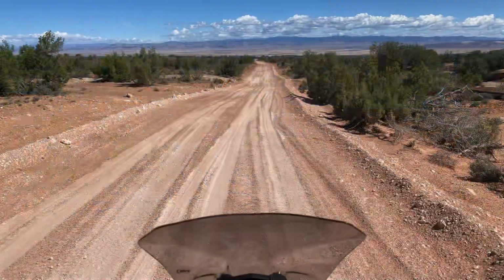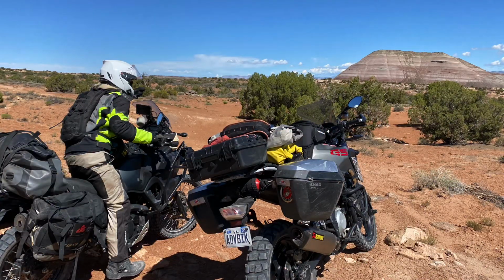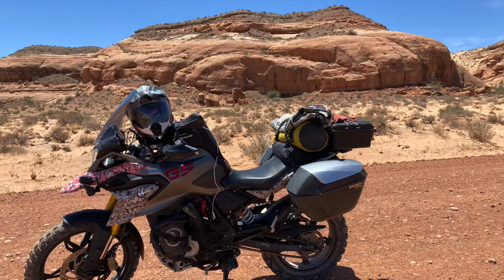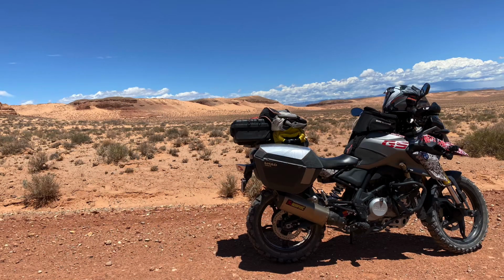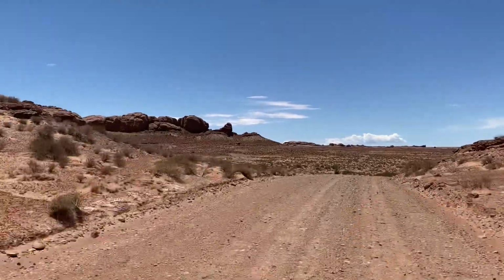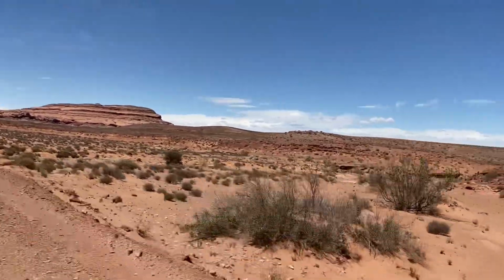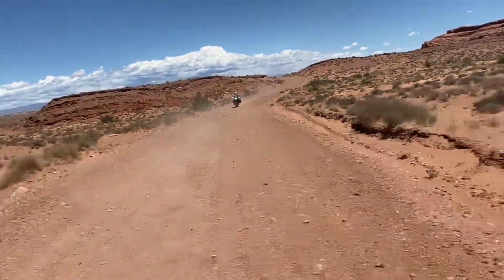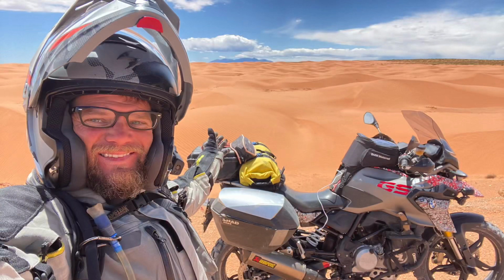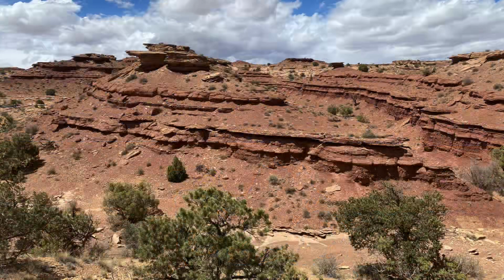The terrain changes from rock to sand, with mountains of dirt that reveal different colors and layers of the earth. Then we find these vibrant formations of rock and sand. Then all of a sudden, nothing but sand, like we transported to a whole other part of the earth. But wait, it changes again.